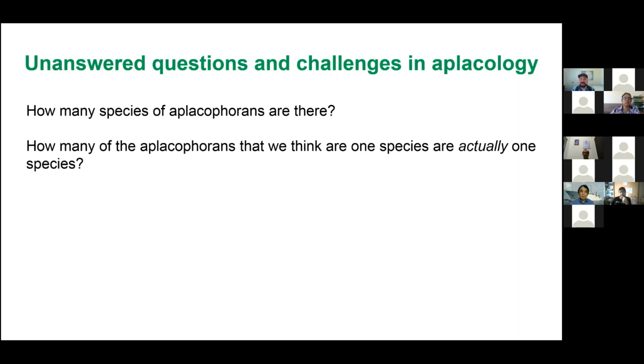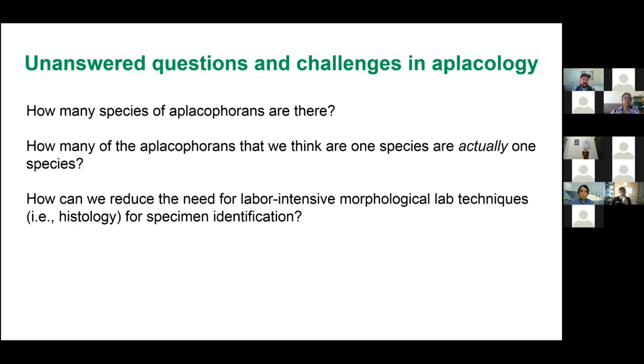We have started to find a lot of cryptic species, and I think both of these points so far can hit close to home for many people working on meiofaunal taxa. How can we reduce the need for labor-intensive morphological lab techniques, and I'm referring to histology, for specimen identification? When we describe new species, we want to use histology. We want to have all the information we can. But it's a lot of work to do histology just to identify something. And then, of course, when we do that, we destroy the specimen and can't use it for anything else.